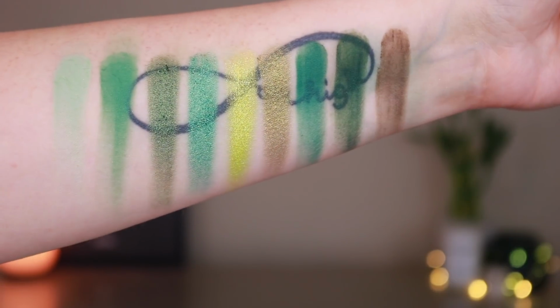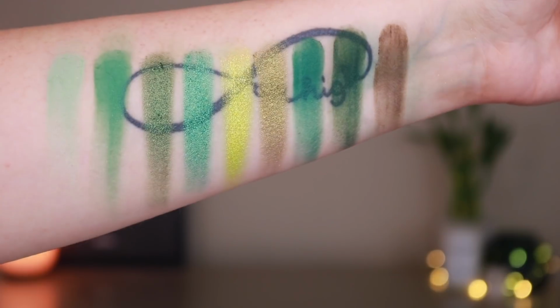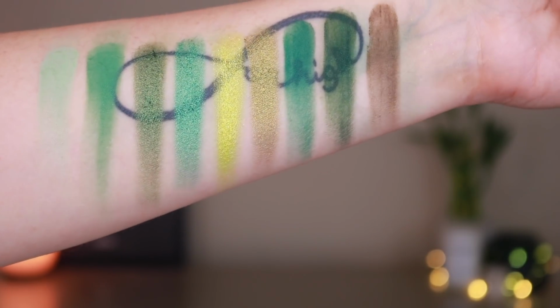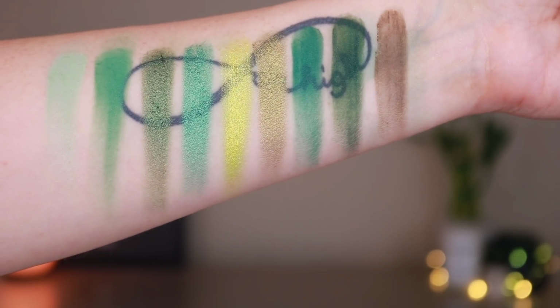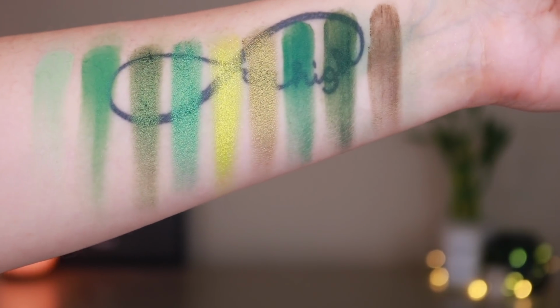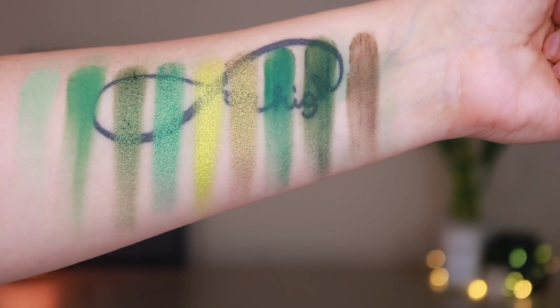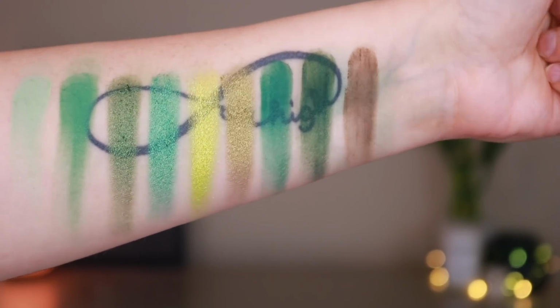Second shade in, we have Kiss My Hoss, which is a matte shade. Then we have a metallic shade, 50/50. Onto the second row is the shade Big Banks, which is a metallic. Then we have a bright yellow shade, Mary Jane, also a metallic, as well as another metallic shade, Olive You. And then the last 3 shades, all matte, Act Natural.